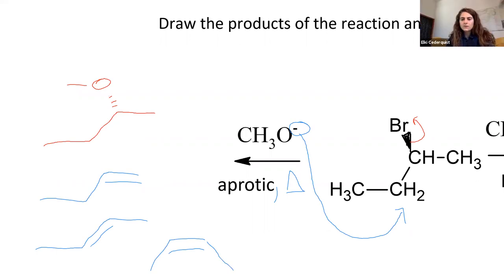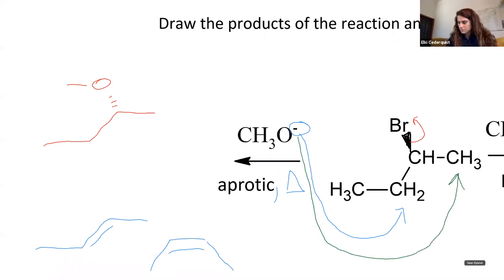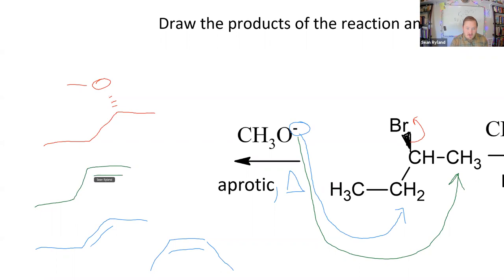If it's pulling off a hydrogen from that lower CH2, I guess I'm just confused how we would get that first alkene. So you're right. Let's further color code. If it pulls off from the other beta carbon, then you get the product that's in green.